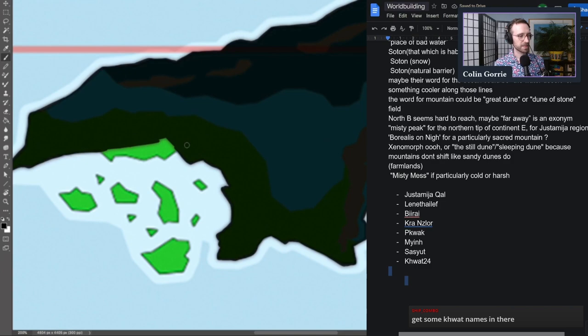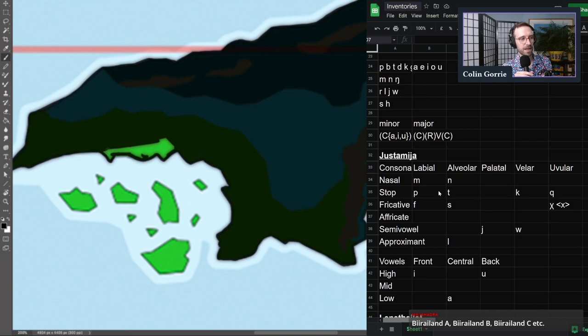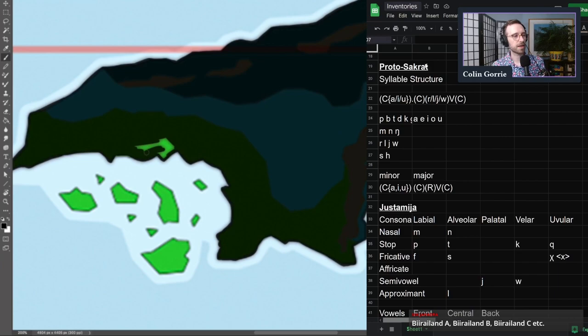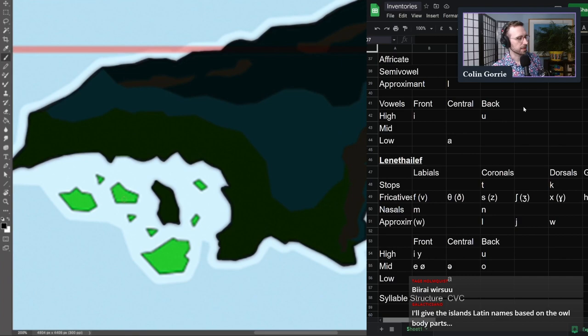So I've prepared for us some inventories so that we can make up place names. I've got the Birai inventory here. I've got the Proto-Sakrat inventory here. And then we'll be able to derive the daughter languages from that. I've got Eustamia's inventory here. And I've got Linnathilif's inventory here. So if at any point you would like to see any of these inventories, just write so in the chat, and I will show them. So let's check in with Lucy, see how it's going over there.